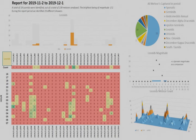This is the Meteor Report for November 2019 by the Crayford Manor House Astronomical Society, Dartford.